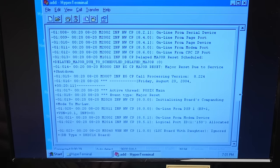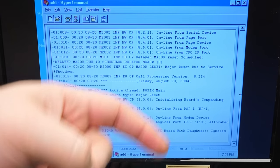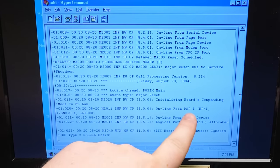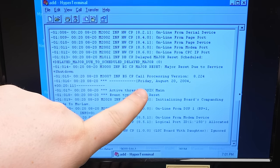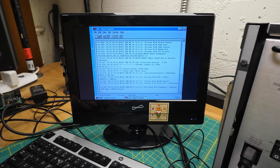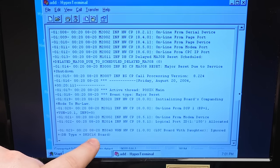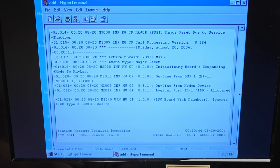Then we start testing all the built-in hardware. It's detecting the serial interface, the paging port, modem port. Then it detects the DSP board here. This is interesting. Active thread, POSIX main. I don't know if this is running some sort of Unix or if they just have some limited POSIX compatibility, but that's intriguing. I don't know what LSC board with daughter is. Oh, here we go. It looks like that's the digital key system card. Okay, and then there we go.